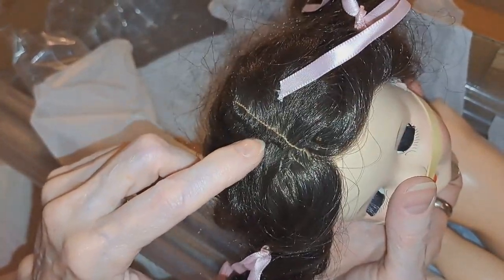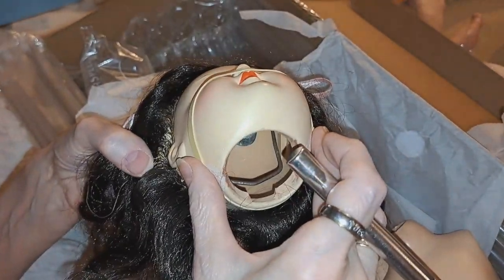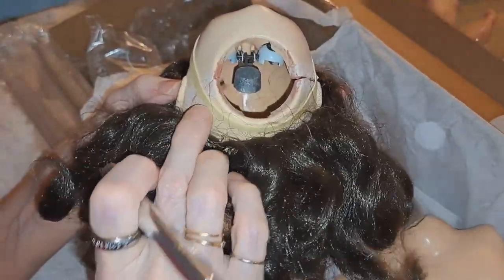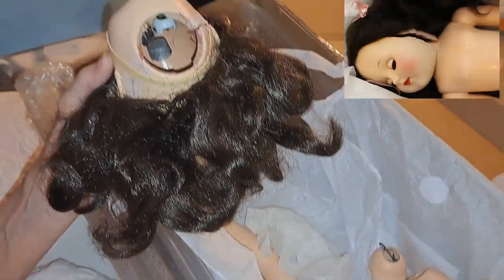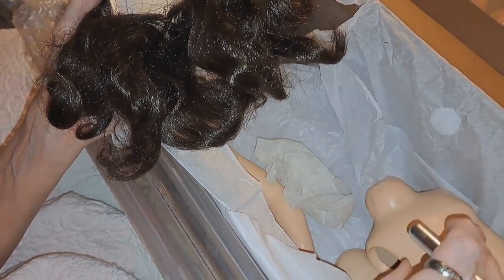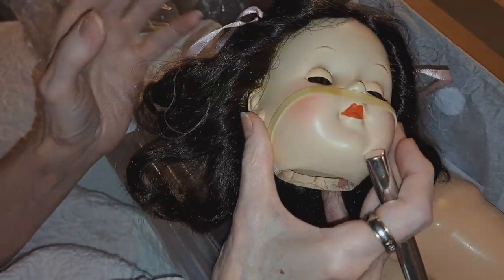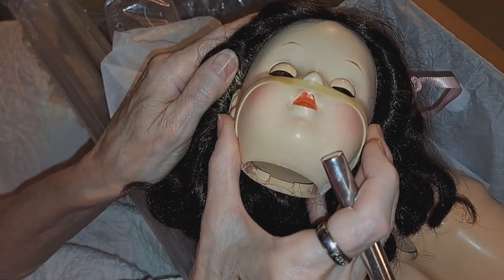You can see that it's pulled away here. So all this, and then we have to go through and remove maybe her whole wig, repair it while we repair her head. I'm sorry for my emotions, but when I see more damage being done to a doll, I just get a little emotional.